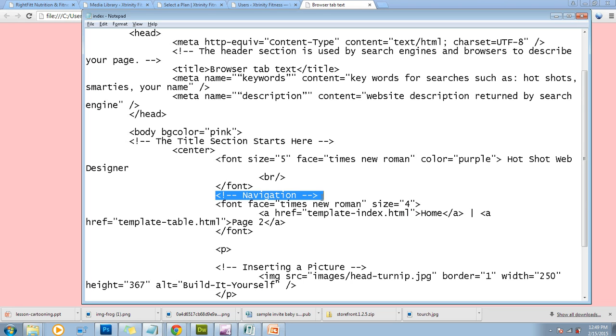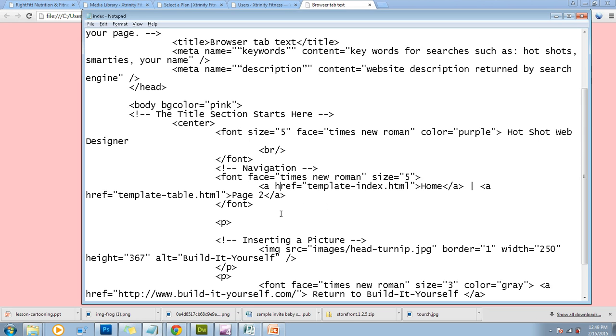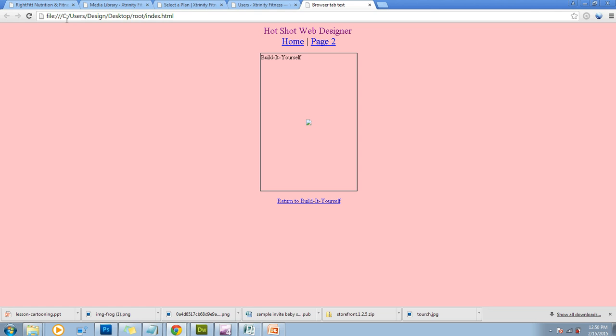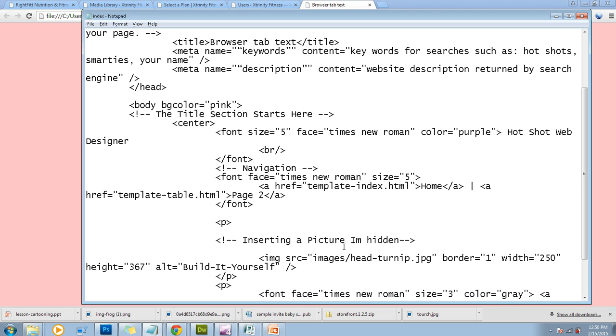If I want to change the navigation size, as we go through, you'll see font. So navigation, this is a comment. Font face Times New Roman, size, I can put 5, and it gets larger. If we keep going down, we'll see another comment: insert in a picture. Comments are defined with a caret, exclamation point, and dashes, and they're closed with two dashes and a caret. Whatever you type in between will not show up on the site. For instance, I type in "I'm hidden there" and then "I show up." Now I refresh this. You see I show up, but "I'm hidden" isn't there, because that's inside the comment.